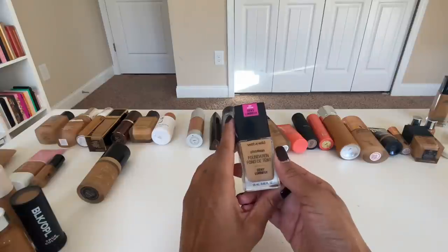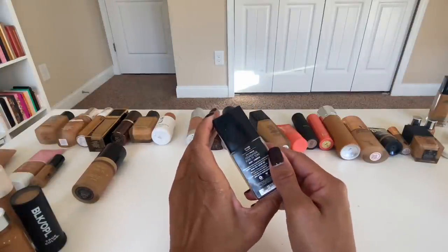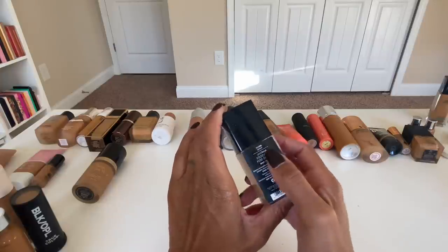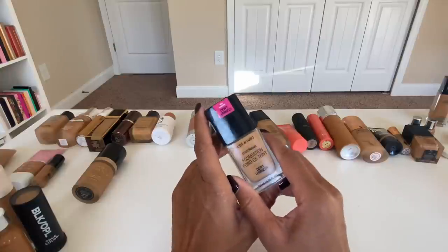Wet n Wild Photo Focus Foundation. This is the dewy foundation and I used to love this one. I have the shade Caramel. I did do a full review on this one. This is a beautiful one from the drugstore as well.